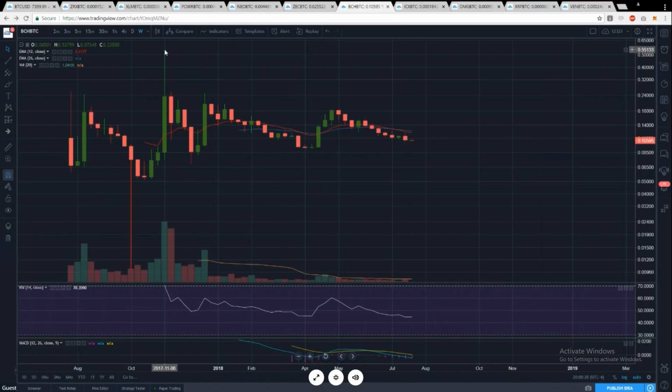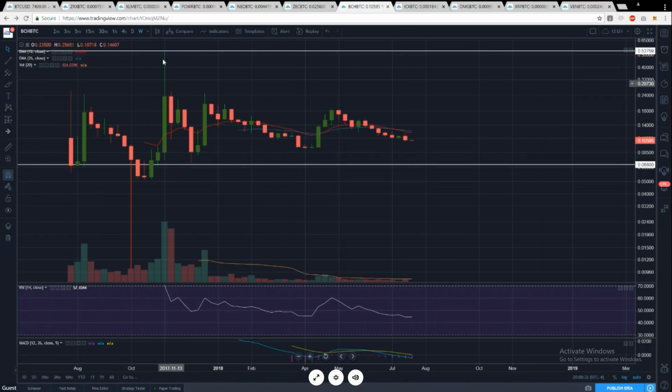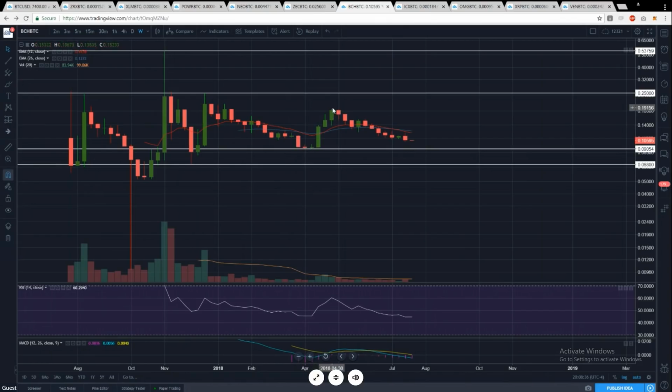But weekly equilibrium, this is another good one because it's a clear tightening range. High, low, lower high, higher low, lower high, and we're looking for a higher low to form. It would certainly be a red flag if we break this 9054 level, and it would break us out of the equilibrium bearish.